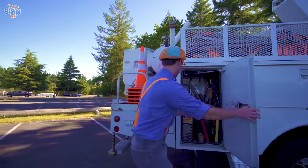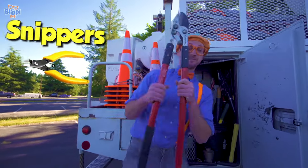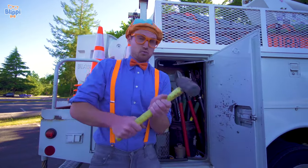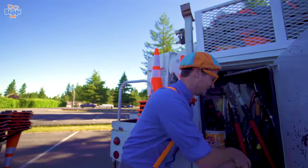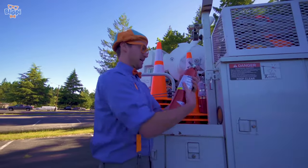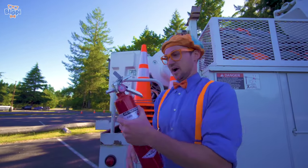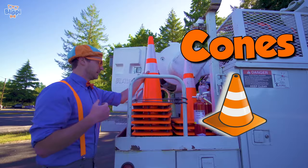Ooh, another compartment. Whoa! Giant snippers! Snip, snip, snip! And look at this. Really heavy mallet. That's heavy. Okay, shut that. Look! A fire extinguisher, just in case there's a fire anywhere. And some road cones up here.